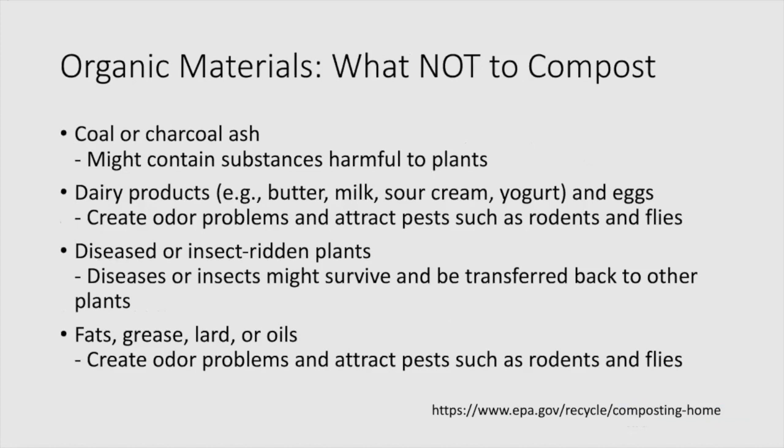What not to compost is going to be really important. You want to avoid adding coal or charcoal ash. We get questions about this because a lot of times those coals are treated with lighter fluid or other substances that can be harmful to your plants. Avoid composting dairy products, like butter, milk, sour cream, yogurt, and raw eggs. The shells are okay. A lot of problems can happen here.